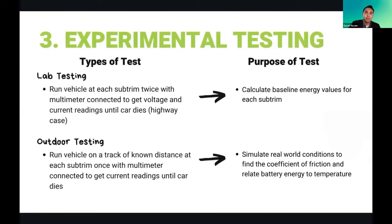So for experimental testing, we ran the car from 100% to death. In the lab, which you saw, we ran it on a stool, so it wasn't going anywhere, there wasn't any resistance. And the purpose of that test was to calculate the baseline energy for each subtrim. And then using the same subtrims, we did outdoor testing, which simulates real-world conditions to find that coefficient of friction, as well as relate battery energy to temperature.